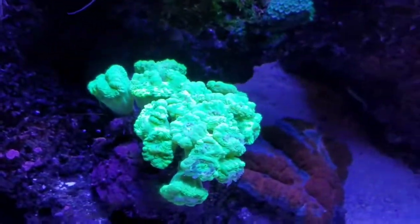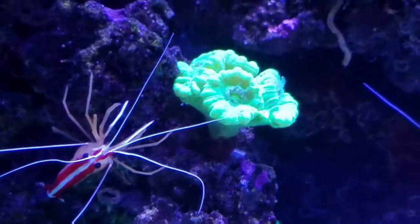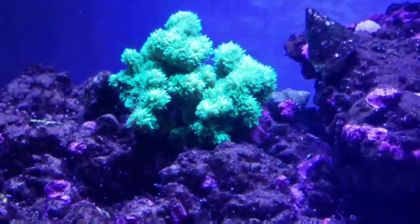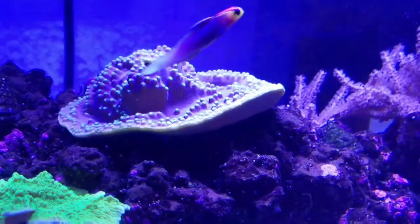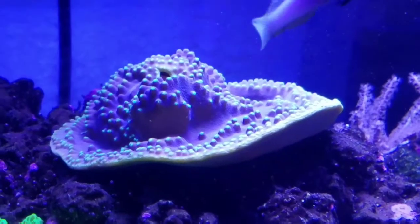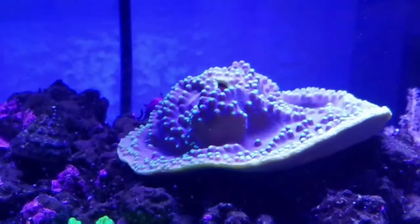Down here is a candy cane coral. I actually cut a piece off and put it up on the rock ledge right here, and it's really done well. Coming up here is a green hydrophora. And over to the right is a LA Lakers scroll coral, or turbinaria. I'm kind of waiting for its polyp extensions to come out, but it seems to like the flow up top here.